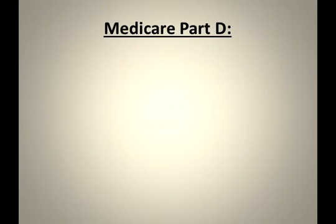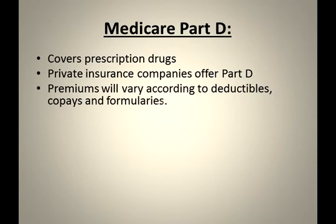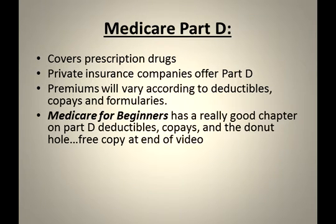Medicare Part D is going to cover your prescription drugs. It's offered by private insurance companies that are Medicare approved. Now the premiums are going to vary according to the deductible that you choose, the copay, and the formularies. The formulary is just a list of drugs that each individual insurance company carries on their Part D. Medicare for Beginners has a really good chapter on Part D deductibles, copays, and the donut hole.